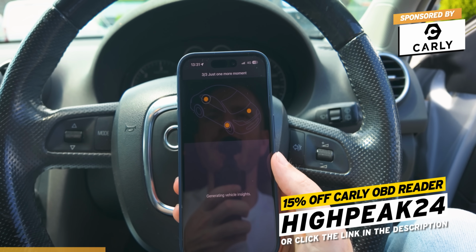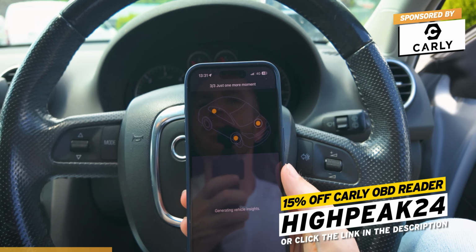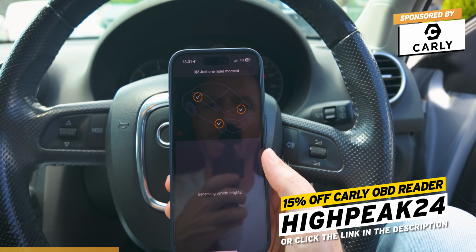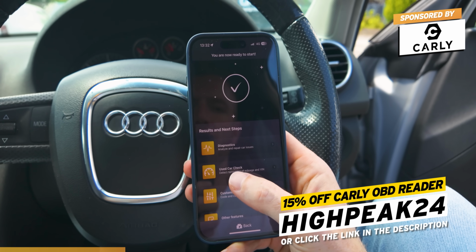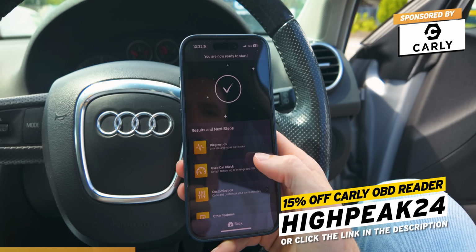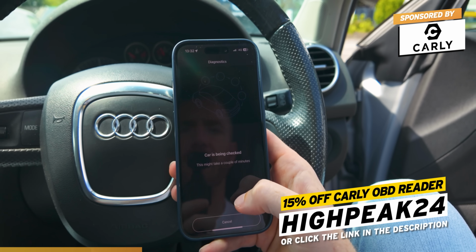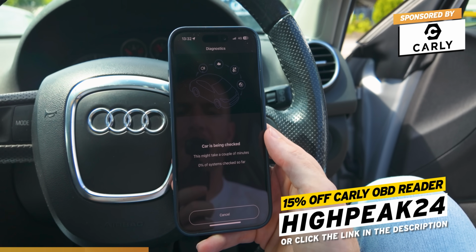What's good is that if there's an engine light on or any sort of warning light, the Carly reader will diagnose it for you. But sometimes, well, all the time to be honest, cars have got hidden issues that don't necessarily throw on a light. So this will tell us all the faults. In addition to that, it'll tell us whether the mileage has ever been altered, things like that. Things that you should check out before you hand over any cash for a car. So, diagnostics then, let's have a look. Check for issues. Okay, the car is being checked. This might take a couple of minutes.